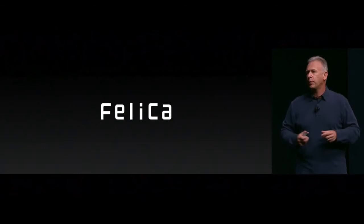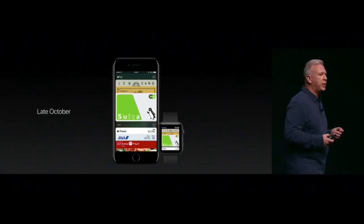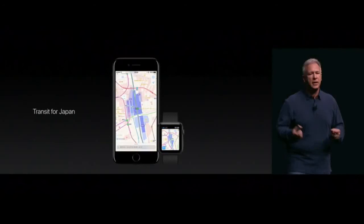The ninth point was specific iPhones in Japan to support their version of Apple Pay, Felica, I believe that's how it's pronounced. That's going to be available later in October, so a hardware exclusive just for Japan.